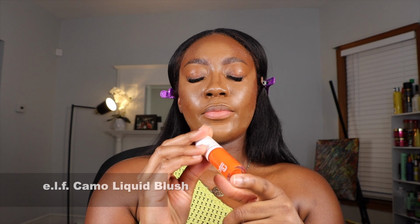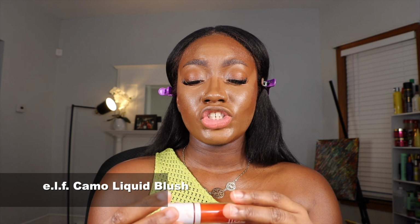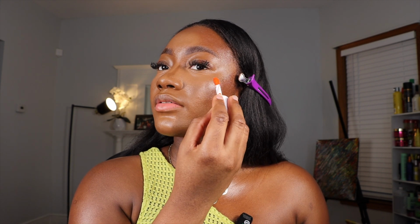And then now I like to go in with my liquid blush. I have been obsessed with this e.l.f. Camo liquid blush. This orange shade is just so gorgeous. Like, it is so gorgeous. Like, I'm gonna show y'all. It looks so good.